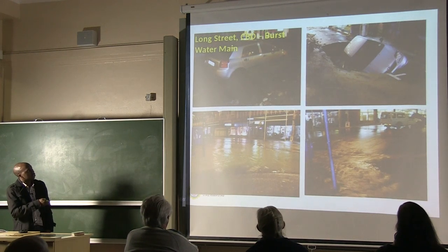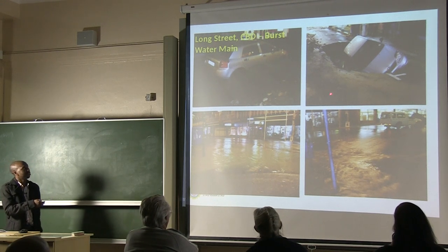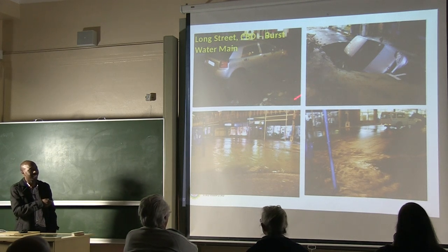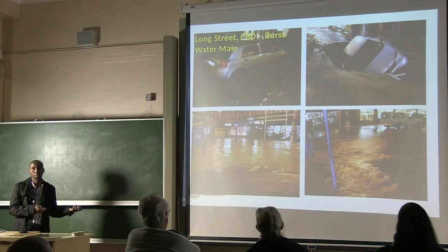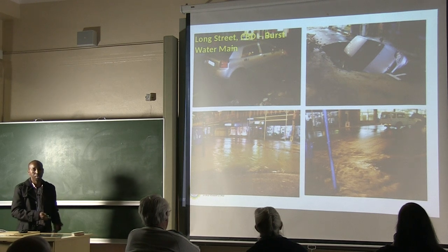This is one of the pictures that was taken years back in Long Street. There was a pipe burst along Long Street. Then you can just imagine when you get out of the restaurant and you find your car lying in the road just like that. So those are some of the challenges where we also need engineers and scientists to come up with good measures that will ensure that we don't encounter regular pipe bursts.